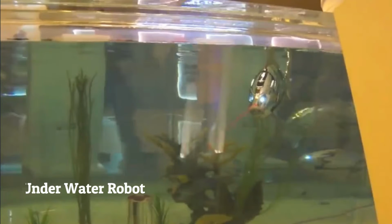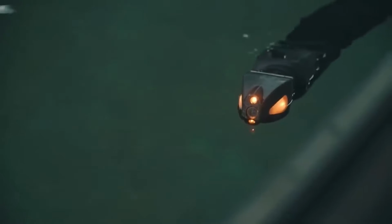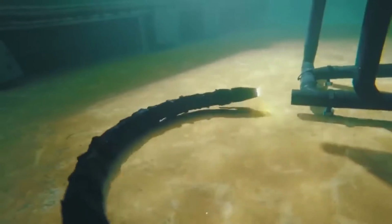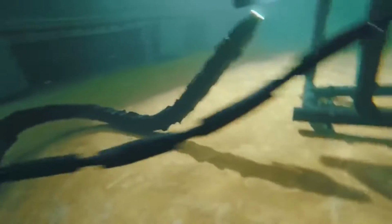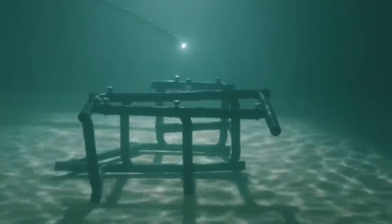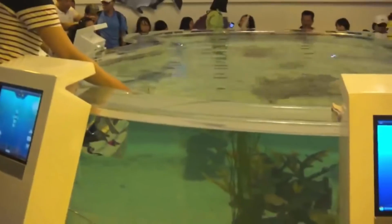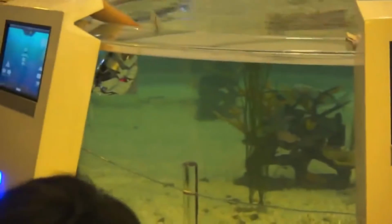Number 2. Underwater Robot. The mechanical snake is designed to perform maintenance and repair of various mechanisms on the seabed, mainly on oil platforms. It is capable of replacing costly autonomous underwater vehicles, easily slipping into places where cumbersome robots cannot reach. Fish is another underwater inhabitant and environmental controller.